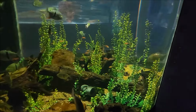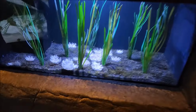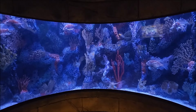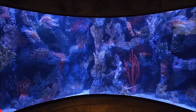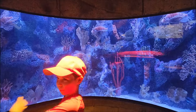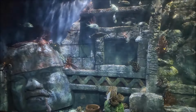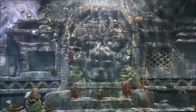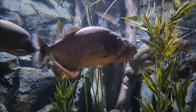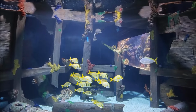When you walk around, look how it moves with you. Sea anemones.